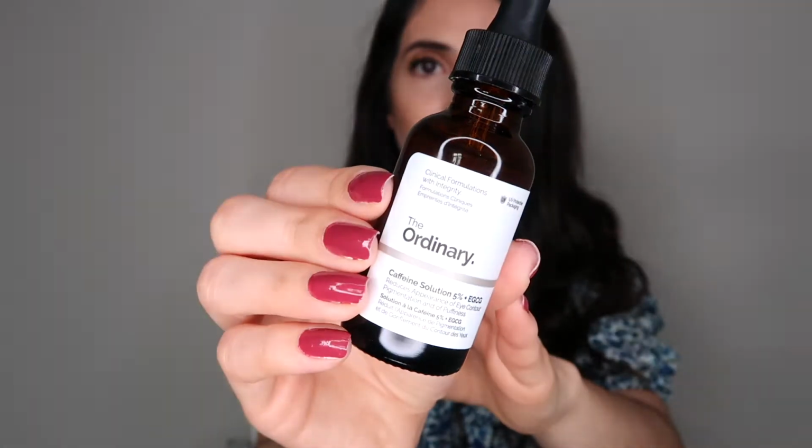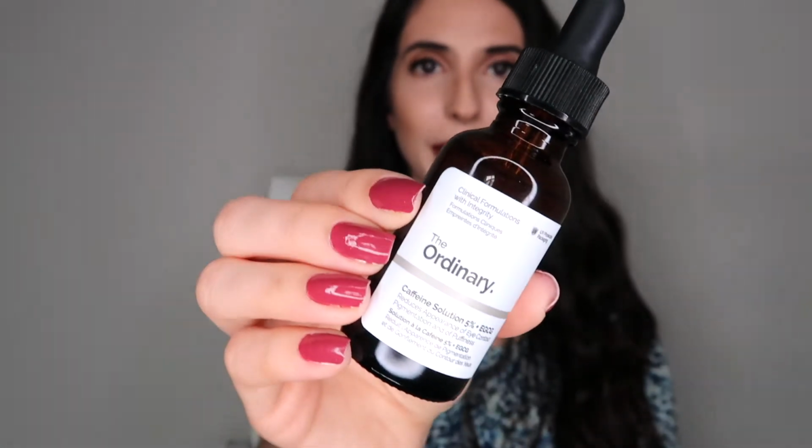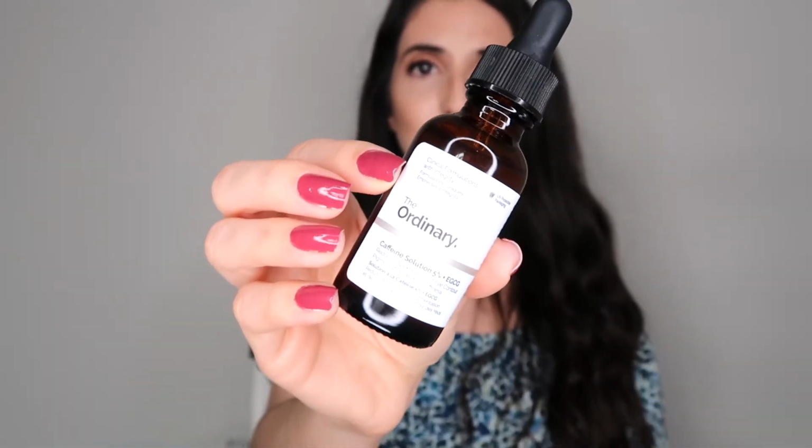And the great thing is that these products are not all overly priced and expensive. This is the one that I use right here. It's by the brand The Ordinary. I will be sure to link it down below, but it's super affordable. It was under $10, I think it was like $7 or $8. And it works really well because, like I said, caffeine is meant to constrict those vessels temporarily and really brighten your under eye.